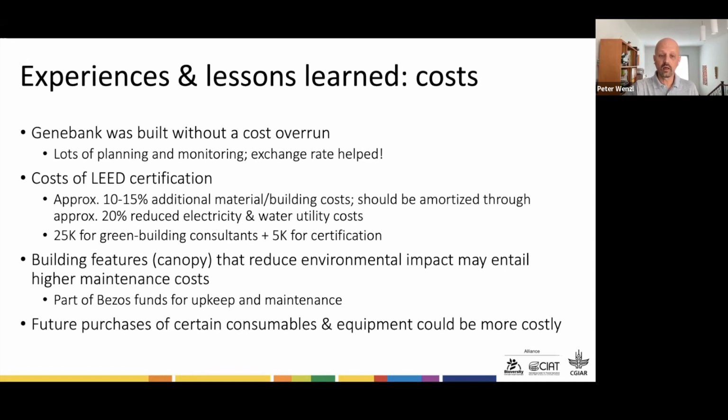On the other hand, what I also already see is that some of the building features and the canopy, this high yellow roof, will essentially help to save energy and water, but it will entail some higher maintenance costs. Just to get up there, to clean everything and to repair leaks or anything is very complex because of the safety regulations of staff working at great heights. So there's probably some additional costs.